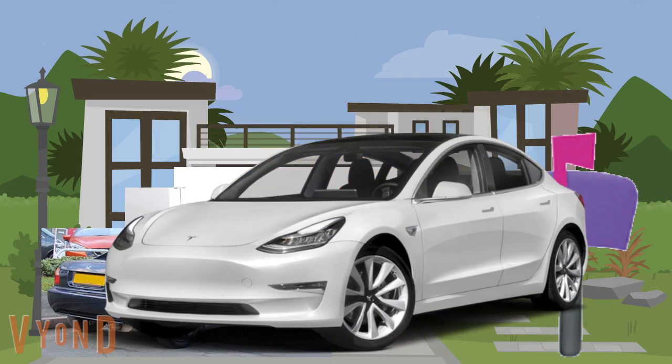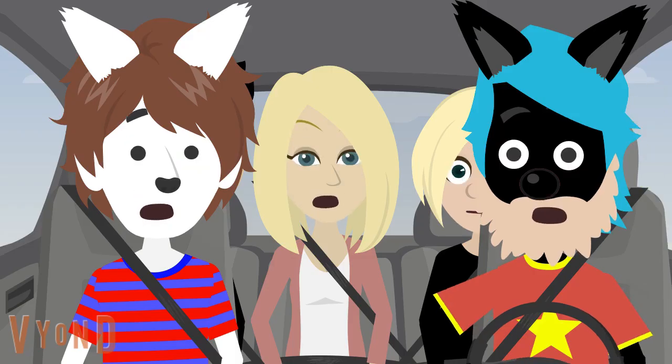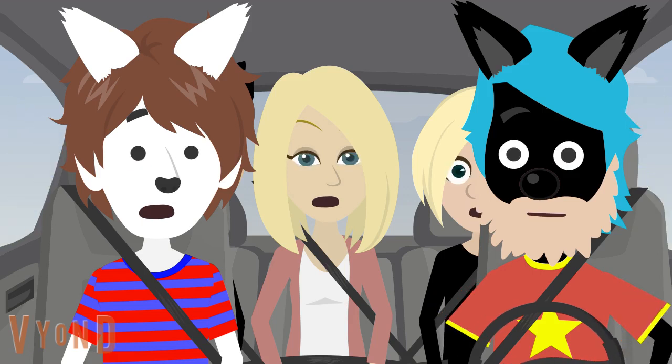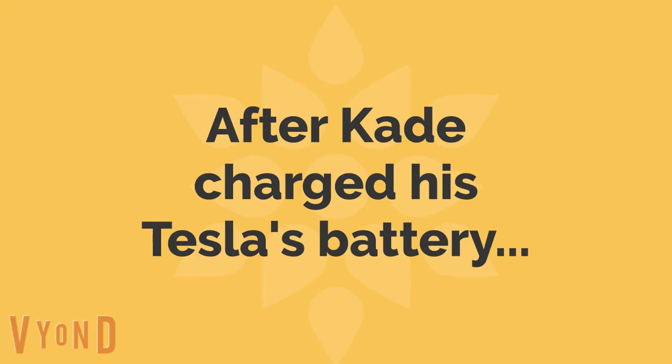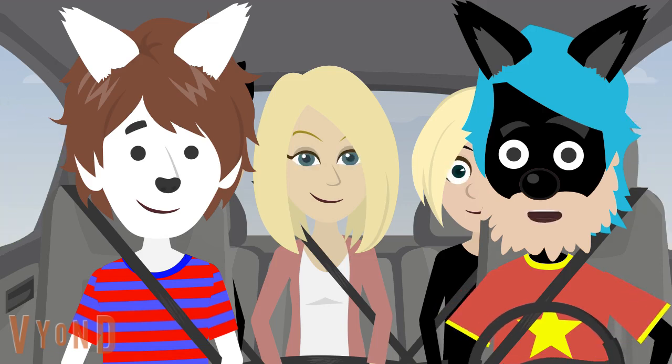Alright. Now that all of you, including your golden retriever, Sasha, are in my Tesla Model 3, let's go for a drive around Grand Junction. Why have we stopped? It appears the battery has gone dead. Let me charge it from a discreet location. Alright, now that my Tesla Model 3's battery is fully charged, let's go for a drive around Grand Junction.